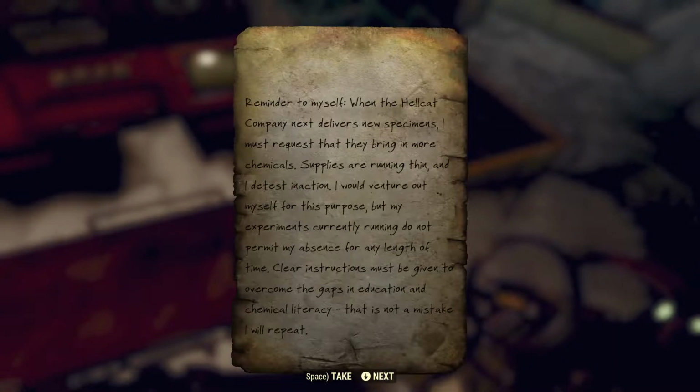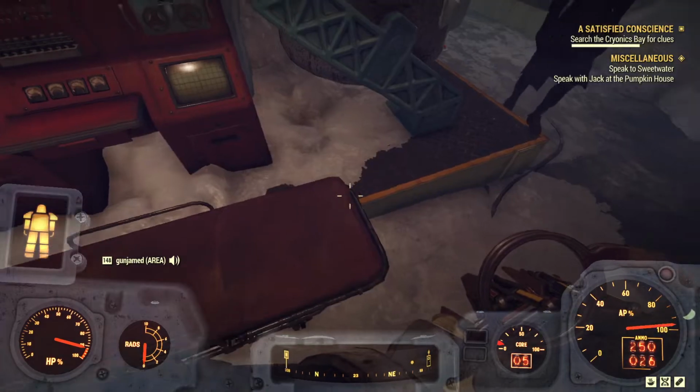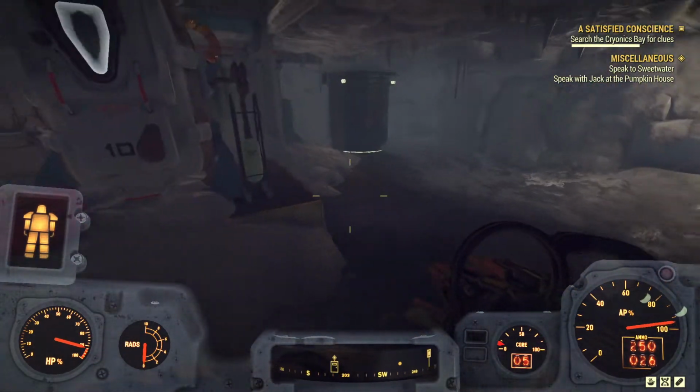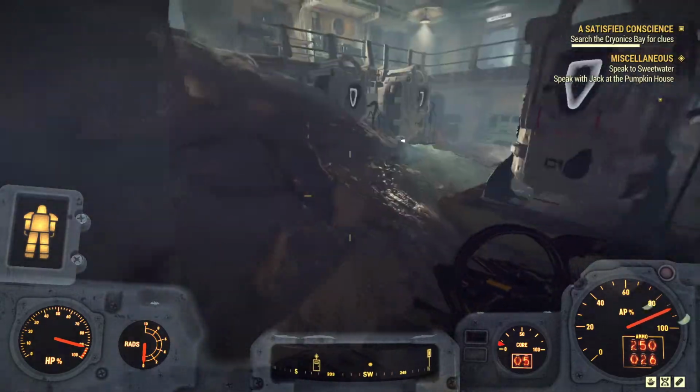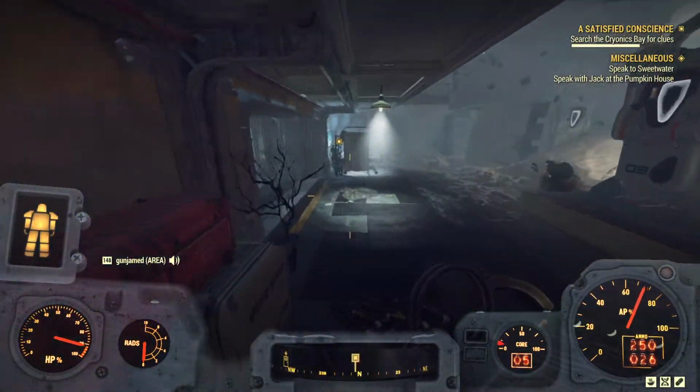Reminder to myself, when the Hellcat Company next delivers new specimens, I must request that they bring in more chemicals. Supplies are running thin. I'd venture out myself for this purpose, but my experiment is currently running for formic acids. Okay. You saw that carbon tetrachloride at the bottom? That stuff's banned in our world.